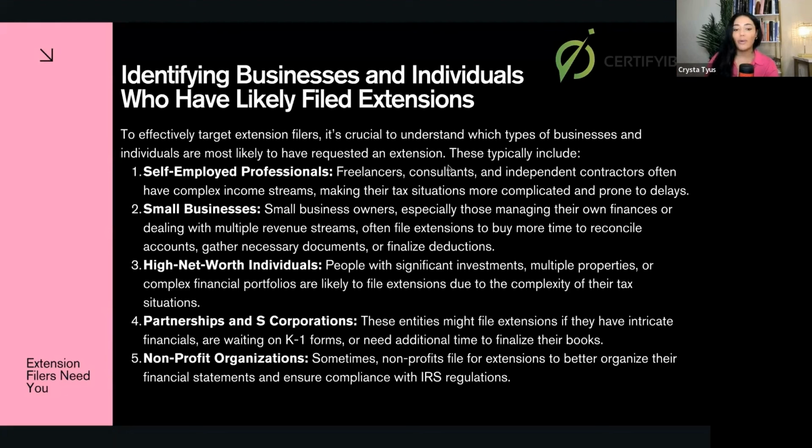And then you have your nonprofit organizations. A lot of people don't go after this niche, and I'm surprised, I just don't see a lot of people going after nonprofits. So if they're on a calendar year, their original deadline is May 15th, right? So May, June, July, August, September, October, November. Realistically, they'll have until November 15th to file if they file an extension. And so this could be another segment of the market that you strategically go after. I think it's actually one of the ones to go after, right?